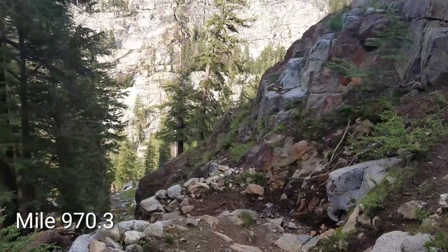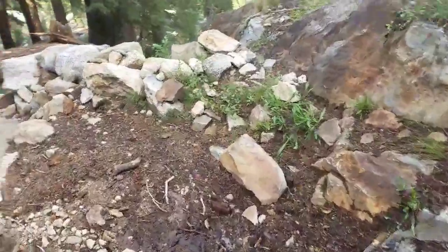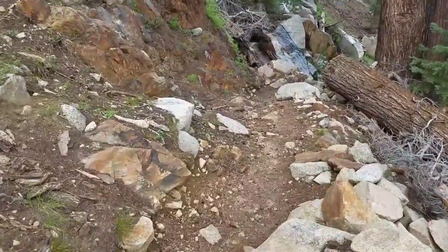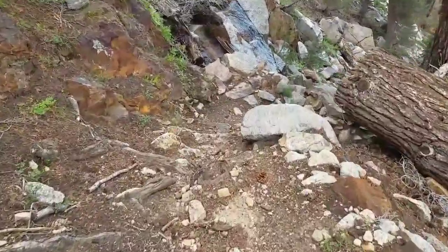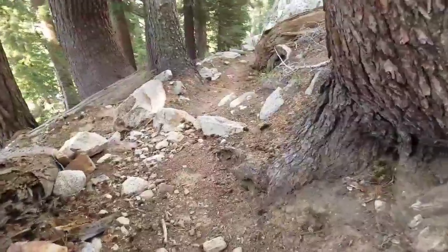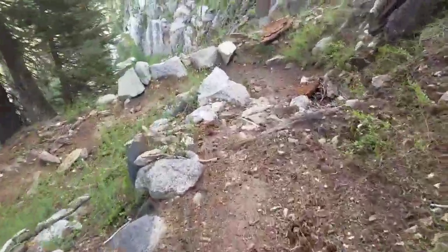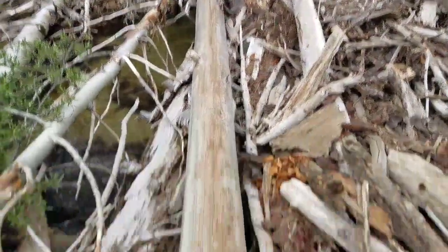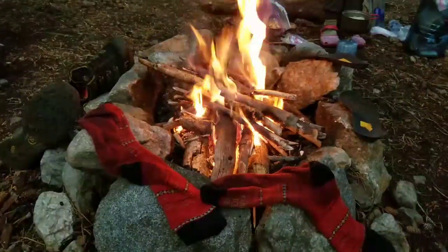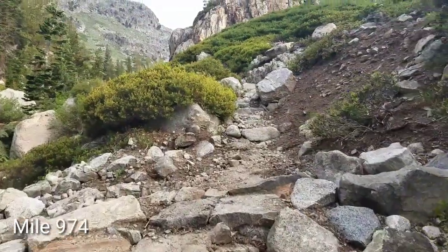Mile 970.3. Got a waterfall back there. It's pretty steep downhill. As you can see, a lot of switchbacks. Not your typical beautiful flat PCT. Kind of reminds me of parts of the Appalachian Trail. This is the log to cross Paiute Creek. Mile 974.